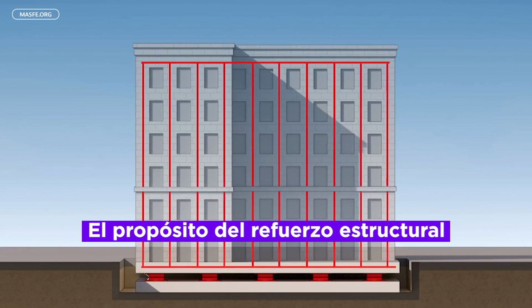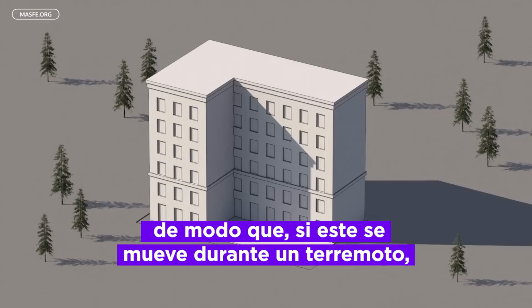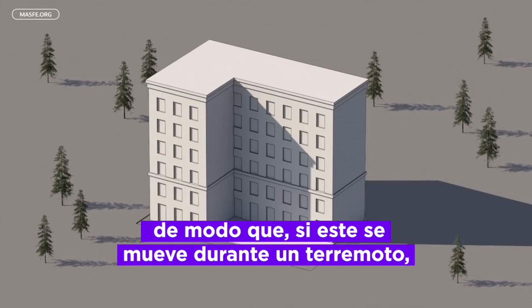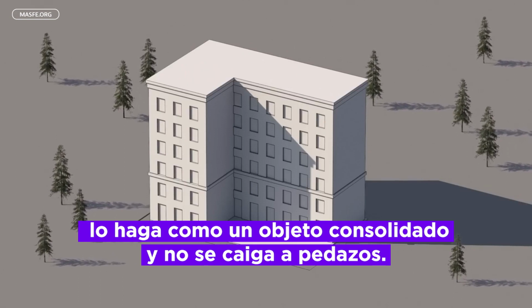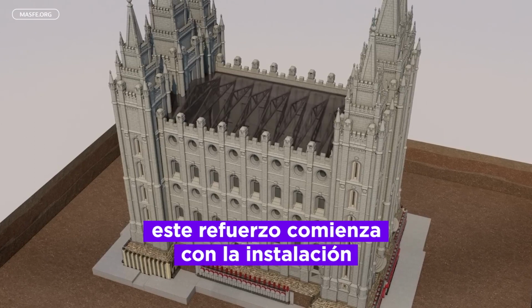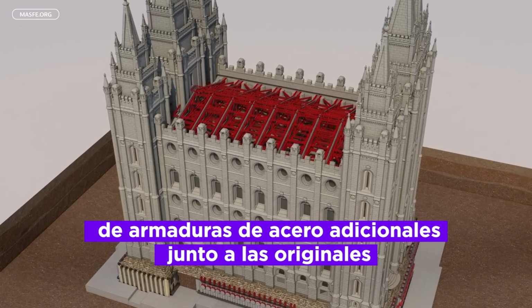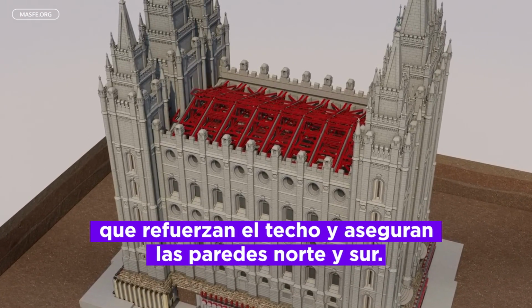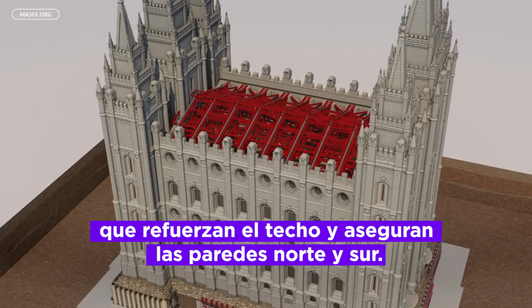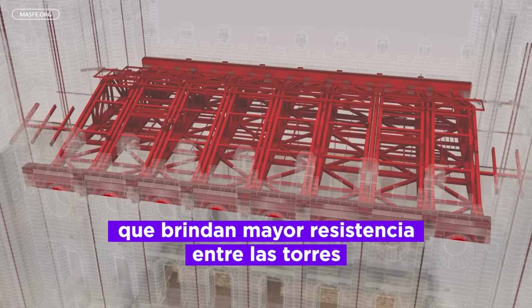The purpose of structural reinforcement is to bind the elements of the building together so that if it does move during an earthquake, it moves as one consolidated object and does not come apart. For the Salt Lake Temple, this reinforcement starts with the installation of additional steel trusses next to the originals that strengthen the roof and brace the north and south walls. The trusses anchor into bonding beams that provide additional strength between the towers.